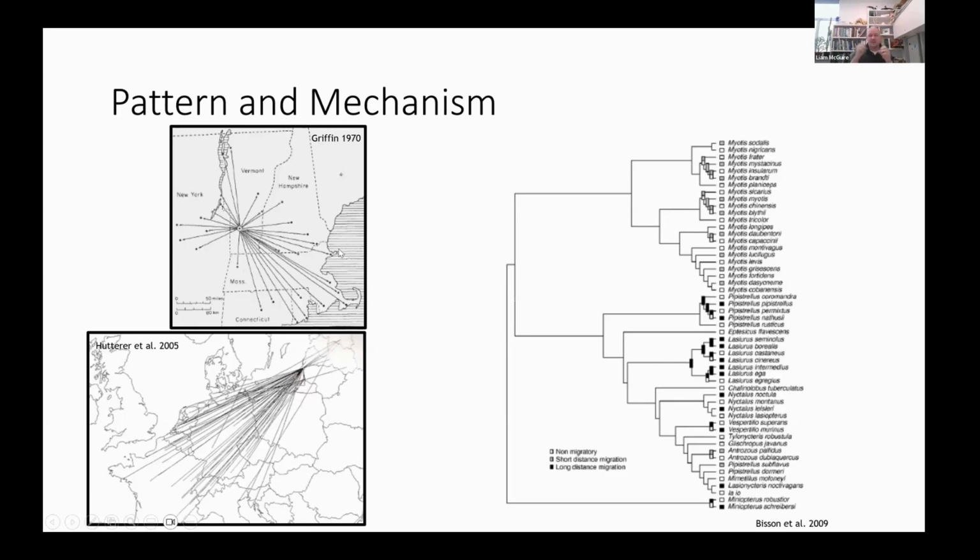where the bats come together in a central hibernation site in the winter. In this case, this is Aeolus Cave in Vermont, and then they migrate back out again in this radiation pattern to their summer maternity colonies all across the landscape, and then they come back again in the fall. So not really directional, just into and out of that central hibernation site.